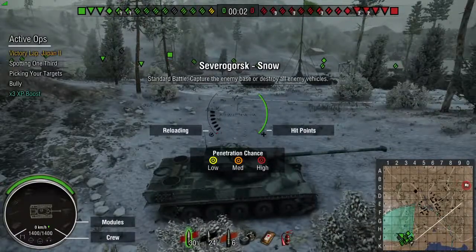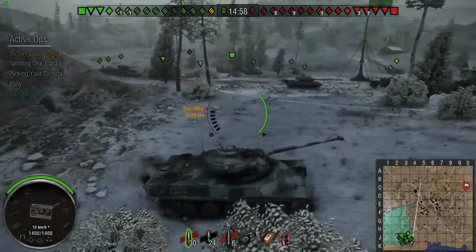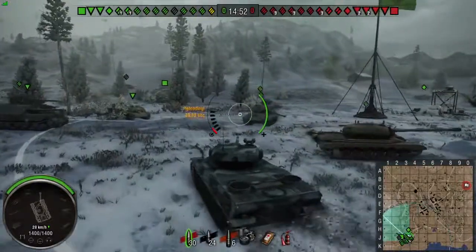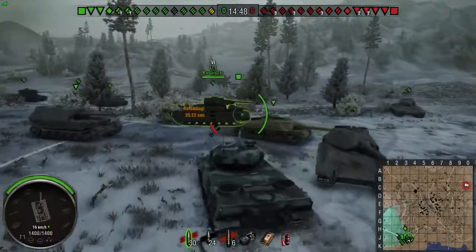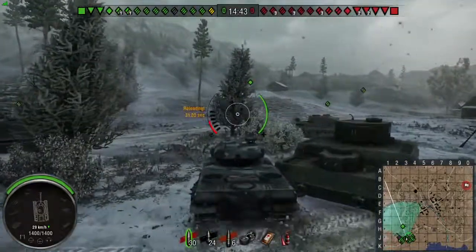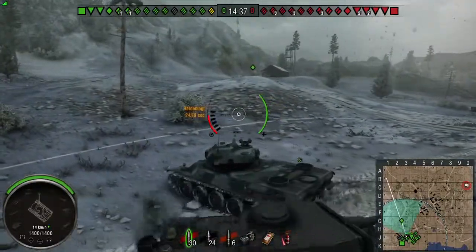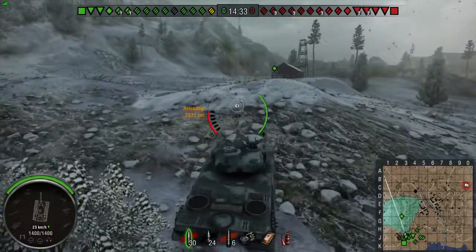So anyway, on this map, what I like to do, I like to go up to the D2, D3 area and try to take out any enemies that are coming across the AB line. And as you can see, trying to get through traffic here, kind of rough start, but no big deal. Alright, now we shouldn't be able to run into anybody anymore.